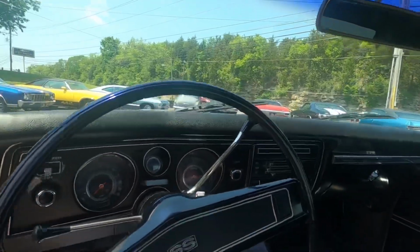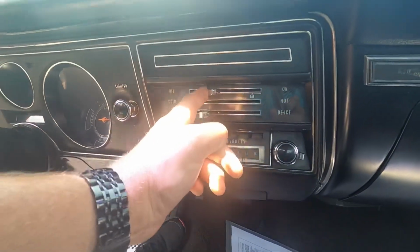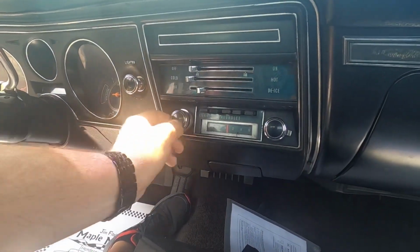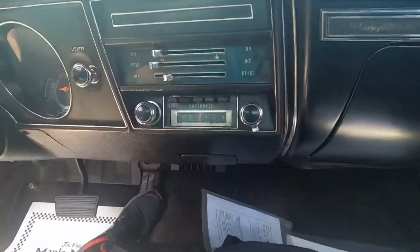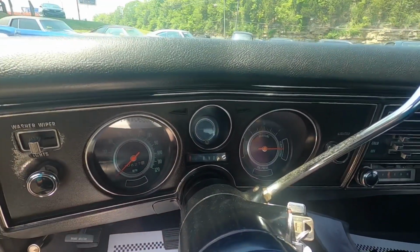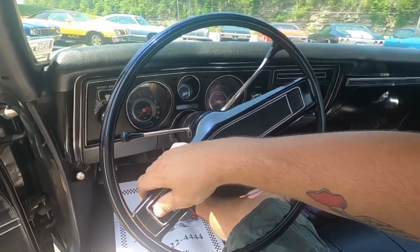Wipers, working. Gas gauge, it's broke, so we're stopping to get some fuel. Radio, little buzz. Blower motor is working, no AC. Sometimes you can give it a second, it'll cut on, or adjust some of the speakers left to right, but it's not cutting on yet. Left turn signal is cutting on and not flashing. Right is flashing and cutting on. Horn, did you place the bets? You said it worked. You was wrong.